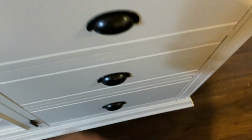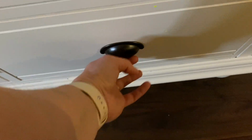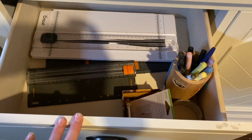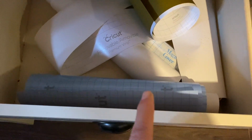I was wondering where I put those batteries. And then here is all of my water slide decal paper. And then here are my planners from last year. I always like to hold on to them for about a year or so. And then in here, I need to clean this up, are just some other cutting supplies and things like that for Cricut. And then my full rolls of vinyl and transfer tape and some more vinyl in here.